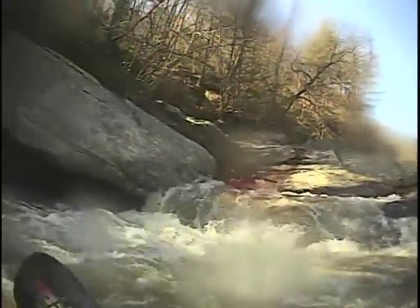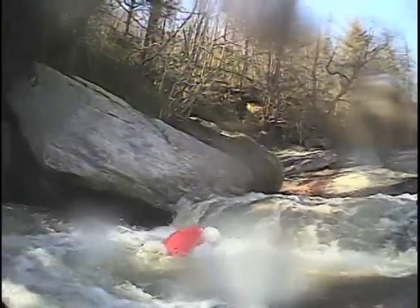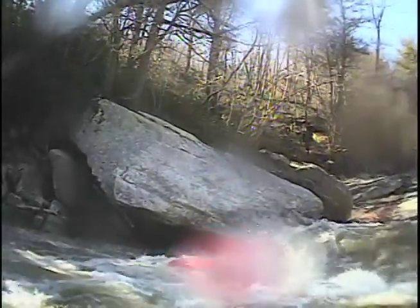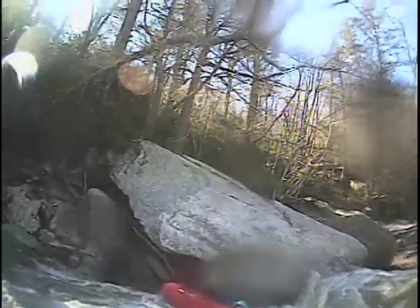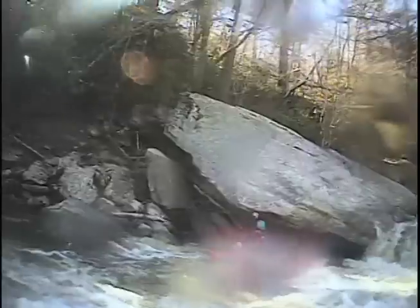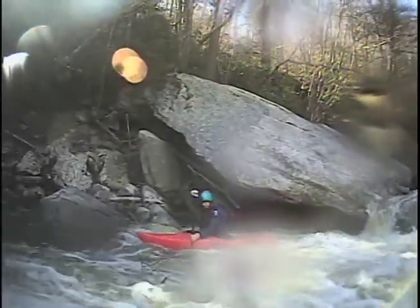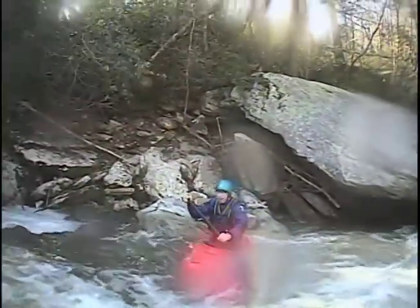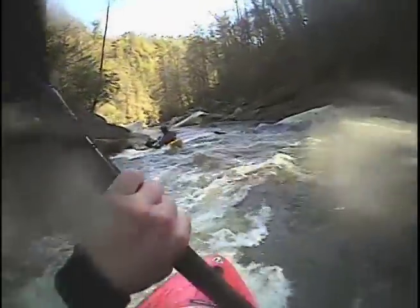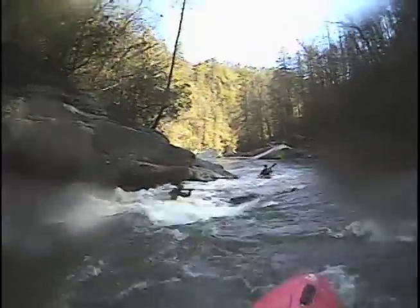That's Brian Miller in the C1, and he had a little trouble with that hole, but he made it out just fine, just when it was kind of pulling him back in. But higher water, that's a pretty meaty hole. This is about a medium high level. Then we get into some just kind of in between rapids.